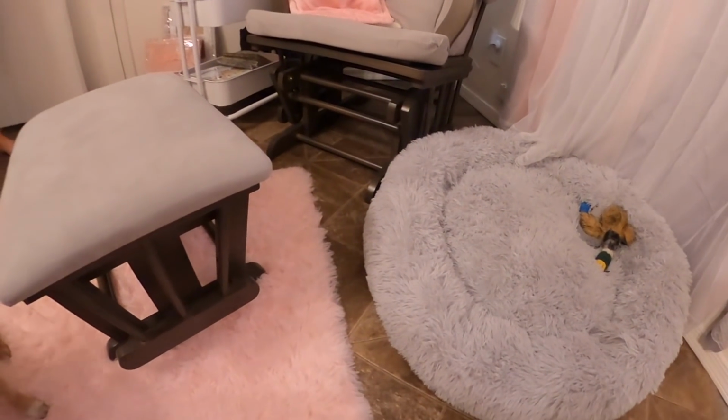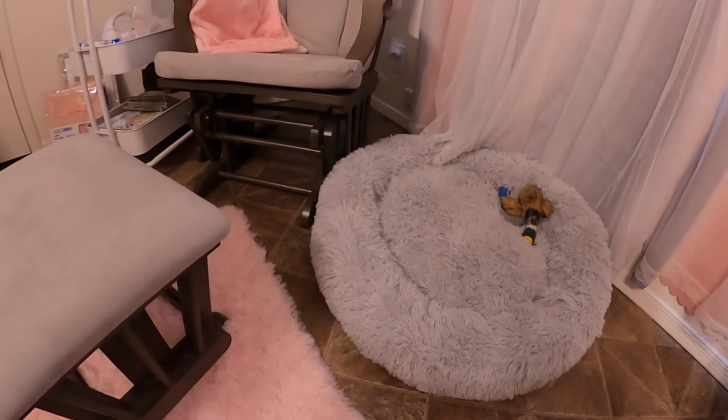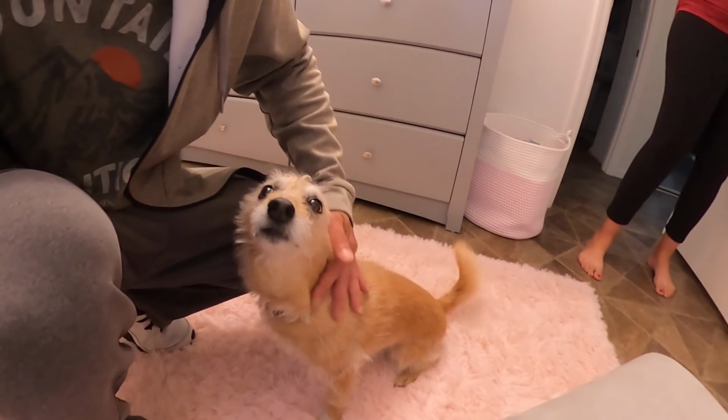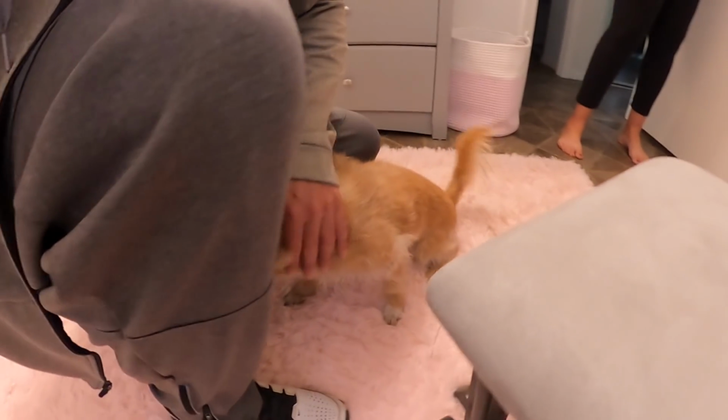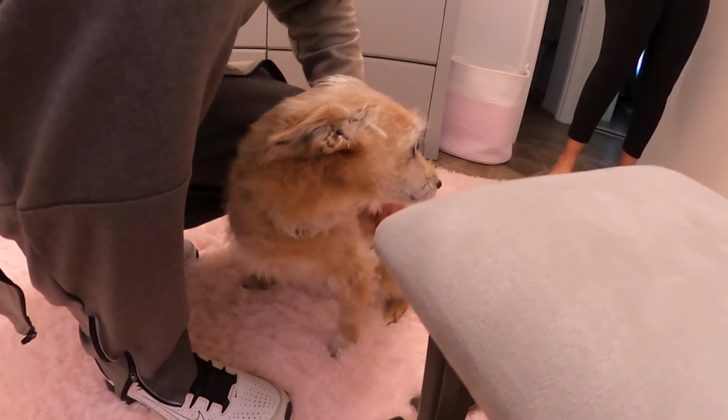Yeah, we put Annie's other bed in here so Annie can sit in here when she's feeding her and stuff. And she does. Annie sits right there next to her. I've been taking her for plenty of walks, and she's getting lots of attention. Not all of it, but still a lot.